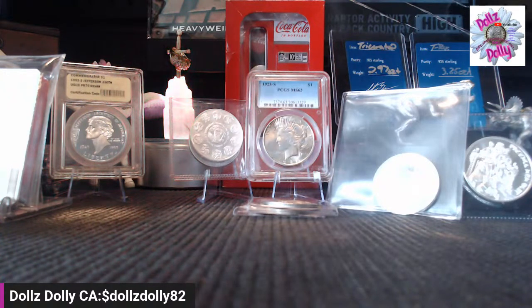Let me find my barber halves where I had it marked. I lost my markings. Here we go.